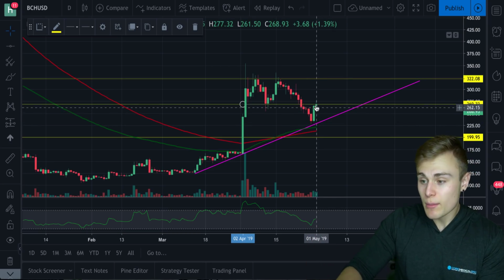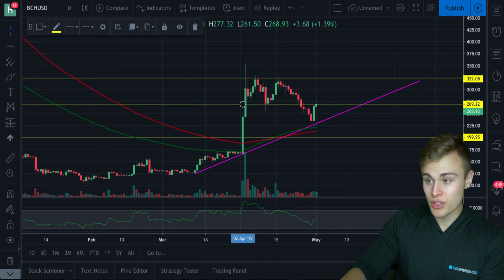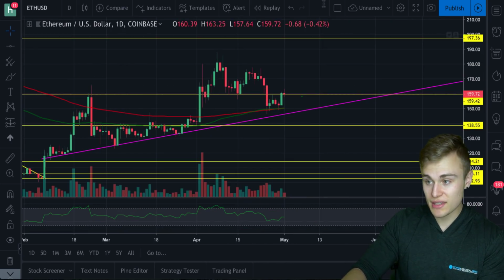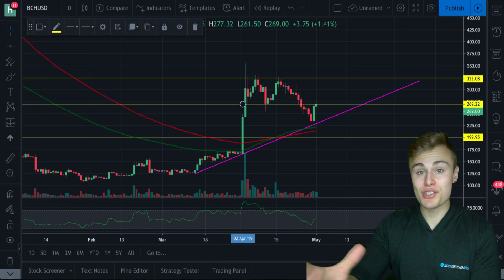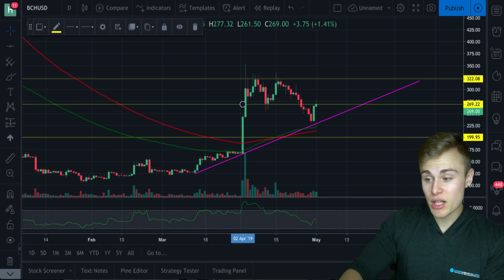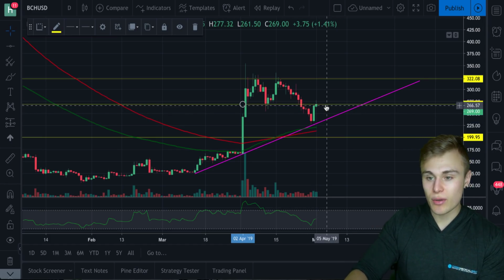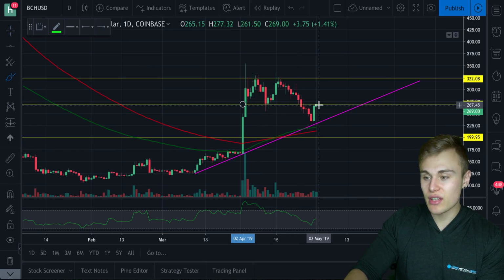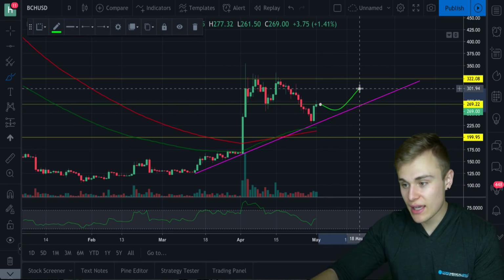This is textbook, but we're hitting our resistance up here, which you can see that reversal is very similar to Ethereum's. Just like that. So Ethereum and Bitcoin Cash look very similar, just Bitcoin Cash's looks much more readable and much more apparent as to what's going on. That's why I do think it is hitting a resistance right here, and it is definitely possible to see something like this happen. Either we hug the top or we pull down and then pop off and head up higher.